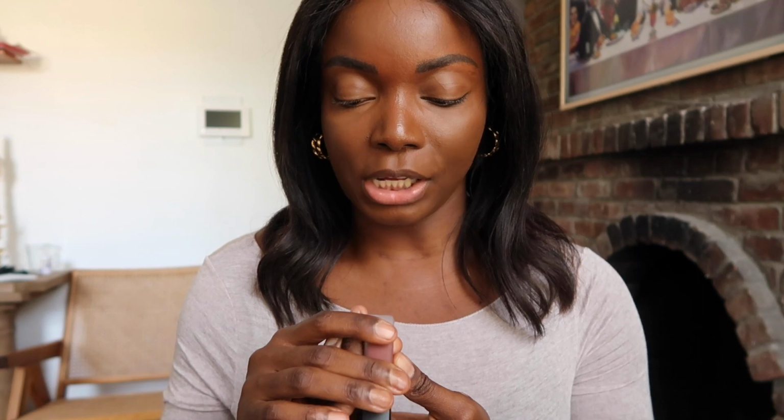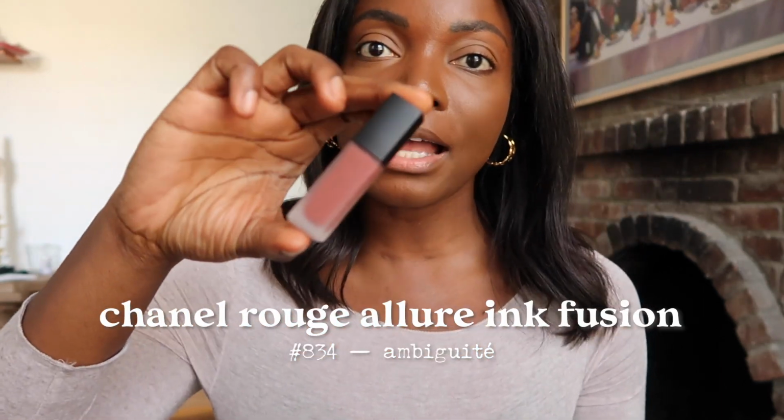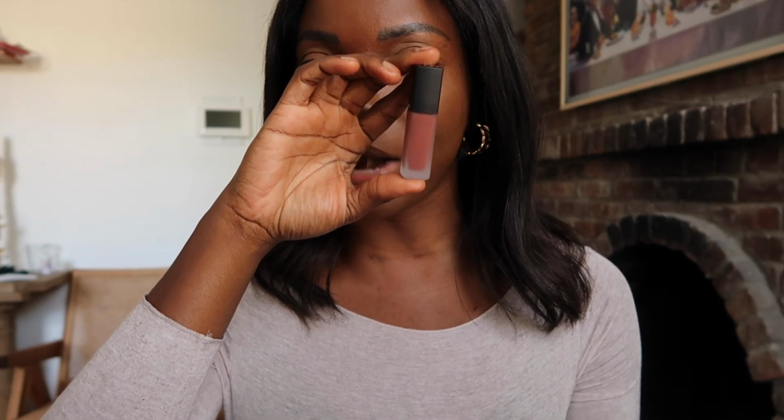For a lip color, I was kind of going back and forth between two shades, but I think this is the one I want to play with. This is a formula that I have used for probably 2 to 3 years now. I always have one. I have multiple of this product in another, a little bit lighter color. It is the Chanel Rouge Allure Infusion Ambiguïté. So it's kind of this rosy, pinky red with some elements of brown in it, which makes for a really, really pretty nude. You guys can already see that up against my skin tone.